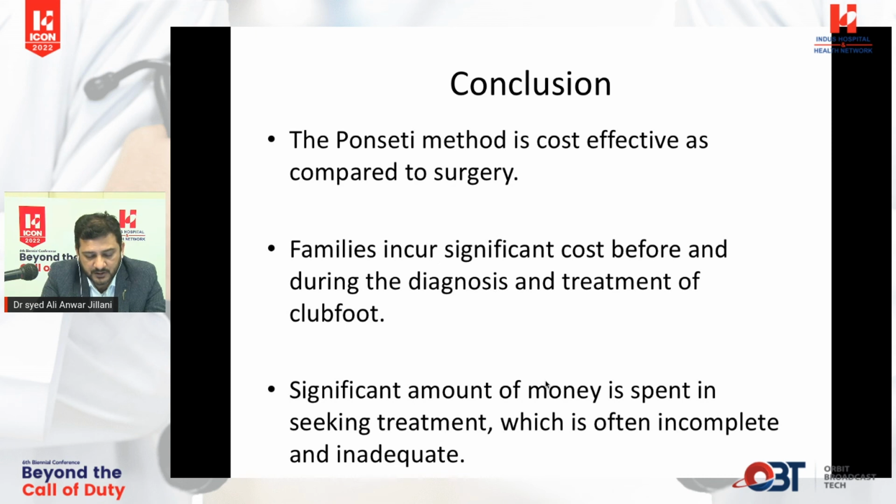So to end my talk, I would say, in a programmatic approach with the Ponseti method, it is not just that the outcomes are better in terms of function and in terms of the outcome of the patient, but also in terms of the cost that the patient and the hospital spend on treating that patient. So that concludes my talk.